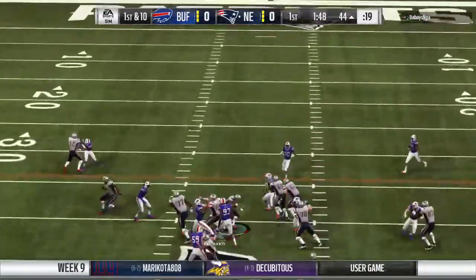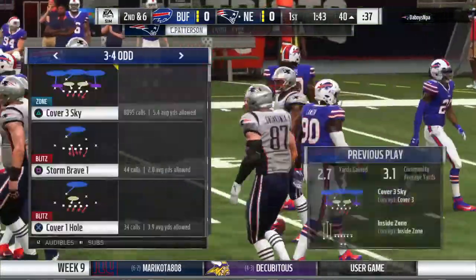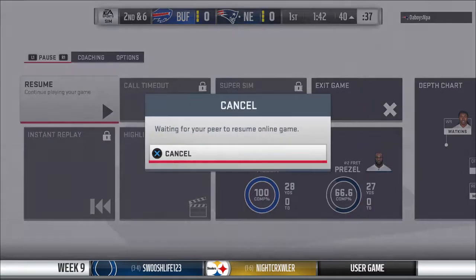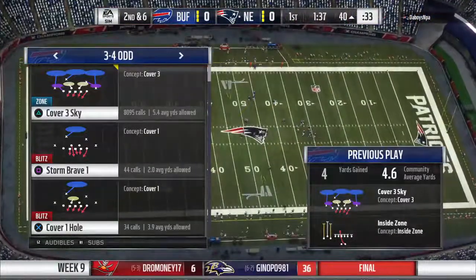They'll run it now out of the gun. And he takes it down to the 40 with a pickup of 4. A success. A nice inside run sets up a very manageable second down. A very solid gain on that play.